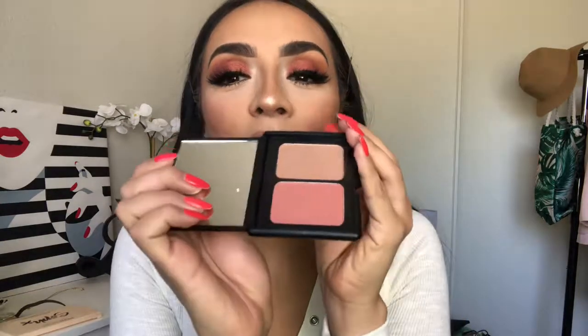Love the highlighter. Let me highlight a little more. Love the highlighter. Definitely loved it. Love the blush duo and the contour. The shade still wasn't as pigmented, but I'm still gonna play with it. But yes, this is the final look.